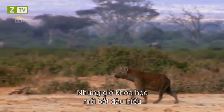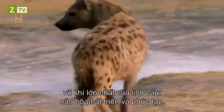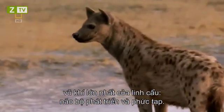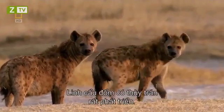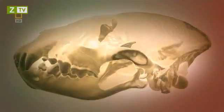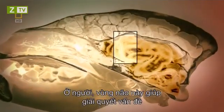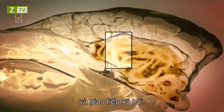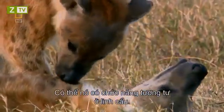But scientists are only now beginning to understand the hyena's greatest weapon: a complex and developed brain. Spotted hyenas have a highly developed frontal cortex. In humans, this area of the brain deals with problem solving and social interactions. It may perform a similar function for hyenas.